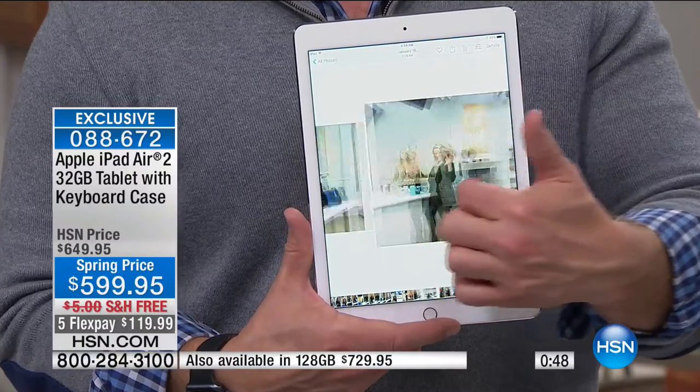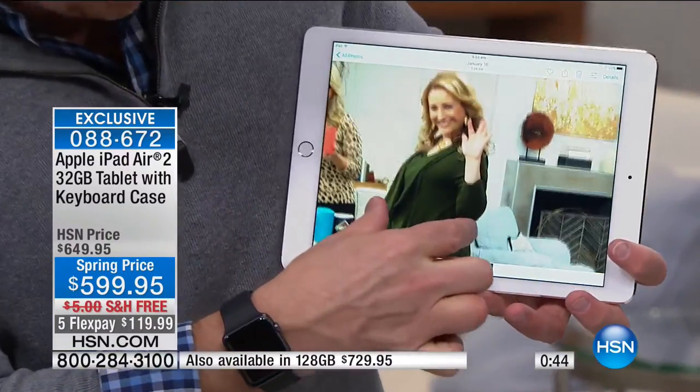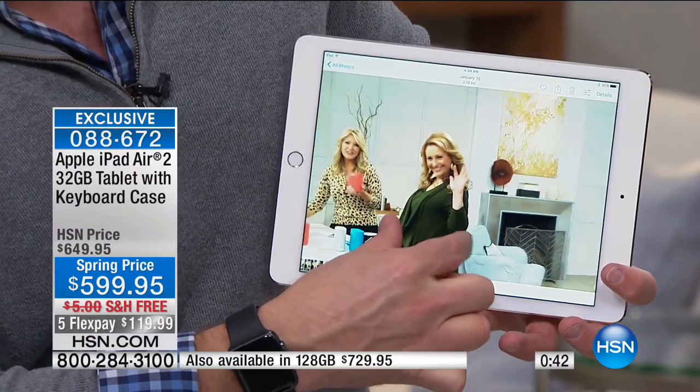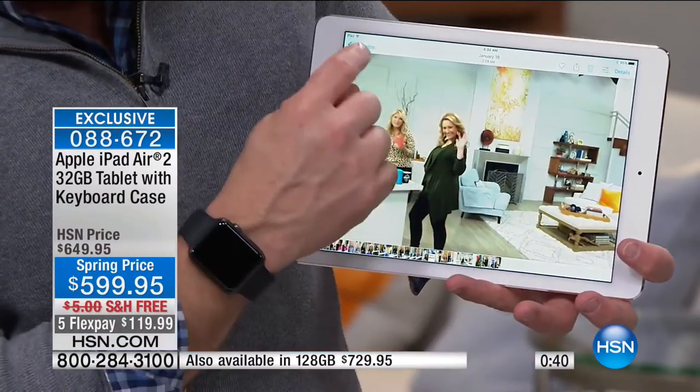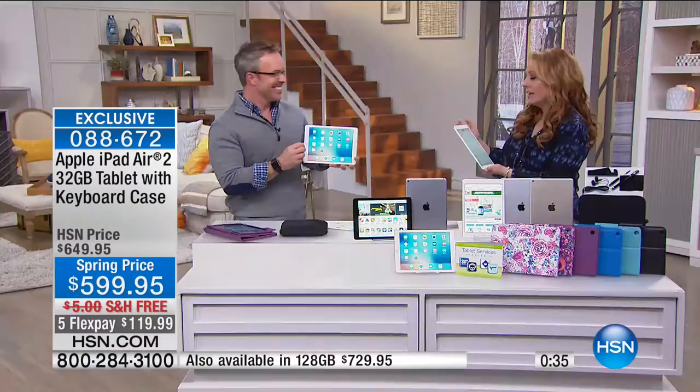I love all the features, like the calendar. I mean, everything that you use. Let's see, share social media. I love that. Okay. I love the calendar, and everything is so intuitive.